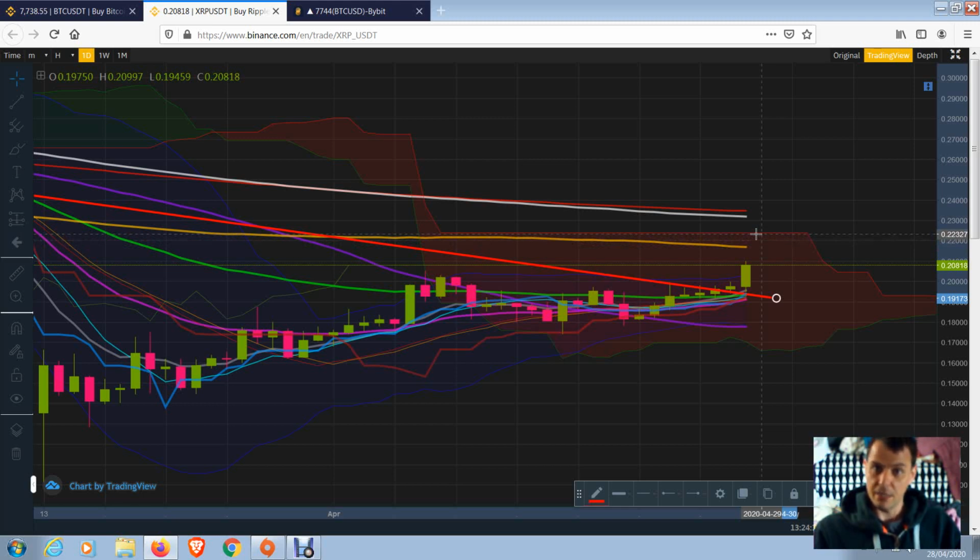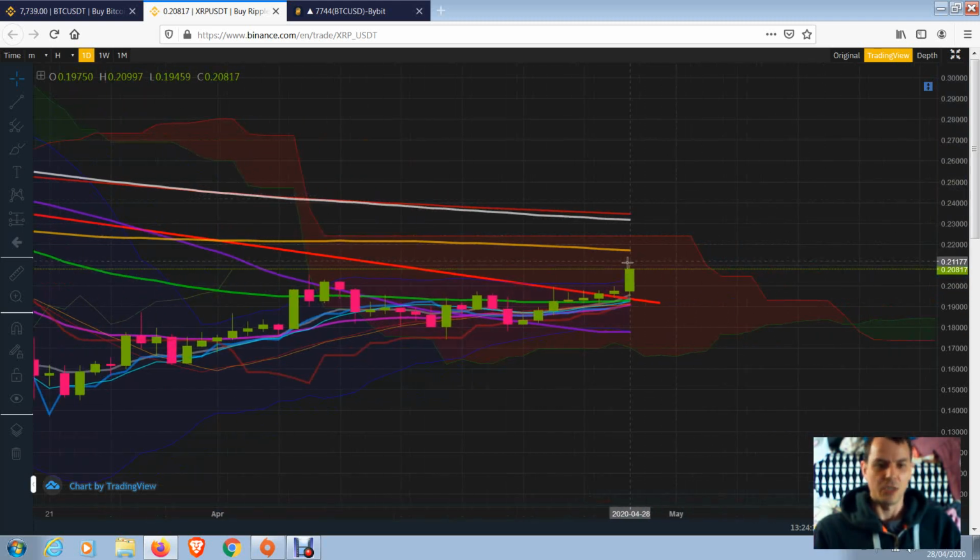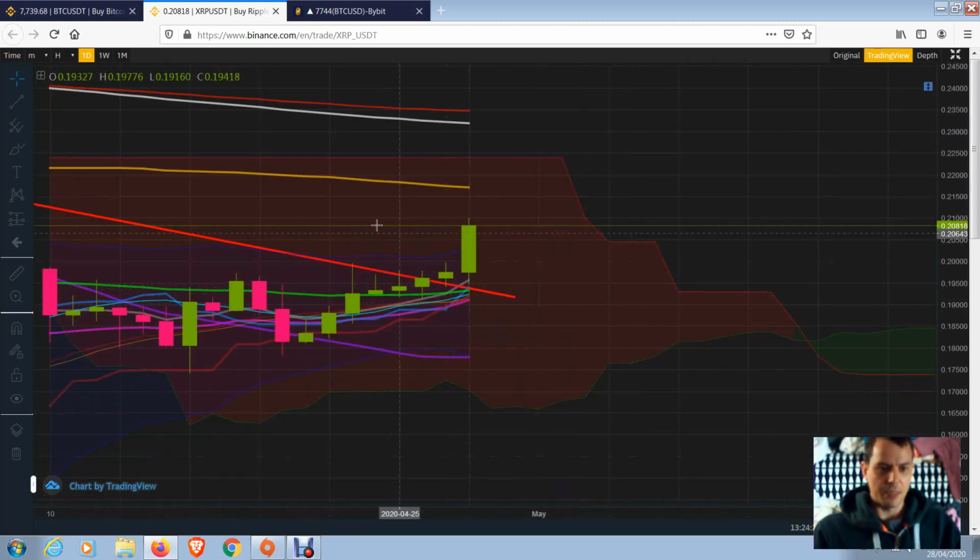and if we were lucky, 22.3 cent at the top of the Ichi cloud. That's where I'd expect rejections. Now this candle can quite easily collapse right back in on itself. Absolutely no problem at all. It could come right back in on itself, and hopefully what we would do at that point would be to bounce off the descending trend. If we bounce off the descending trend, it'd be worth giving it another attempt.